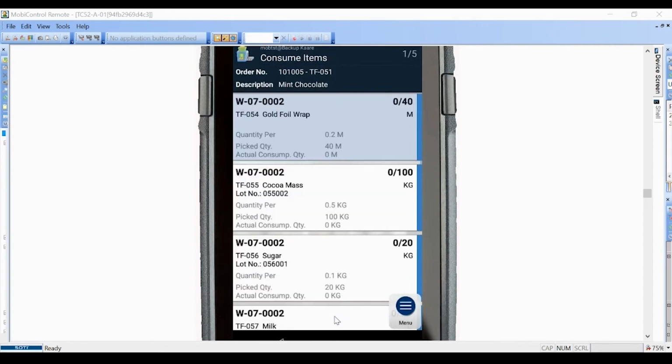Press the consume item or double tap the production order. And as you can see here, we have everything placed on our production bin, and everything has been picked already. So everything has been picked from the warehouse. We've done that previous to this demo. And we're basically ready to start consuming our products by scanning them and validating.